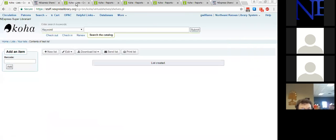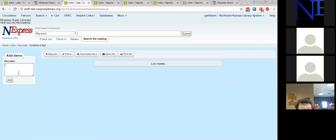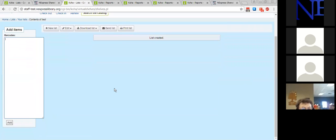In the new version, after the upgrade, the new version will have an input box. So you can scan like 50 items and then click add once. It'll add them all at the same time.